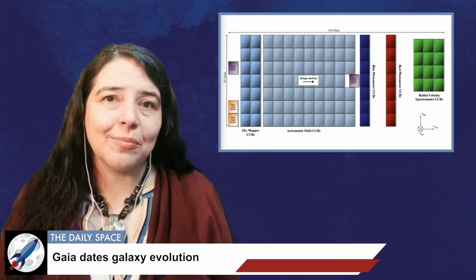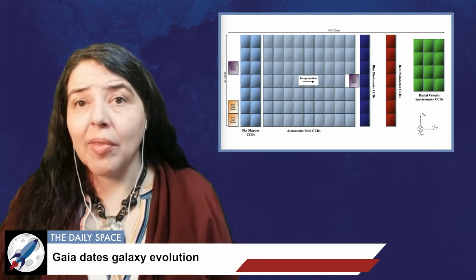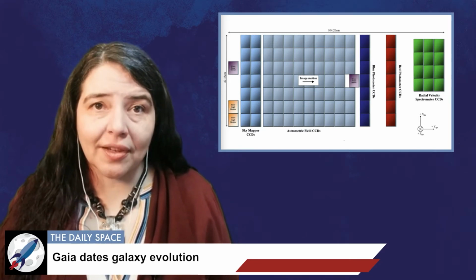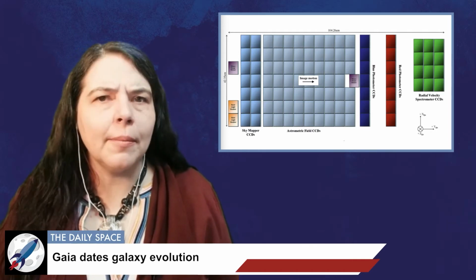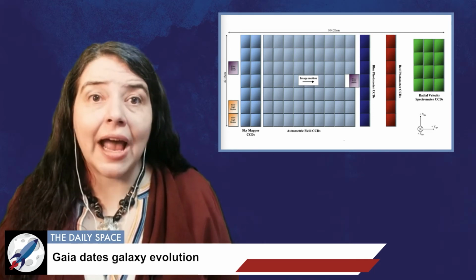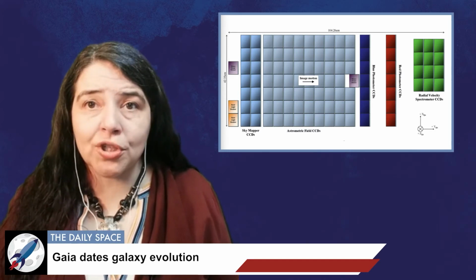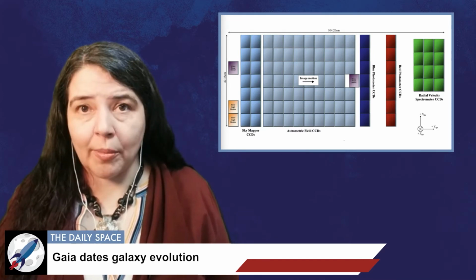From here, the light is measured in shades of blue and shades of red. And finally, some of the light is put through a spectrometer that measures the chemistry of the light source and its velocity toward or away from us. This amazing system allows us to actually get the three-dimensional position of objects as the astrometric system sees their north, south, east, west motions, and the spectra gets that last toward and away from us motion.